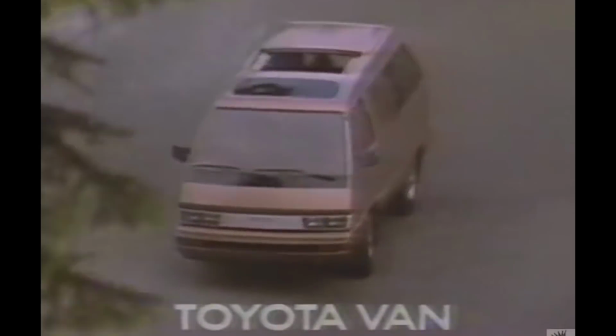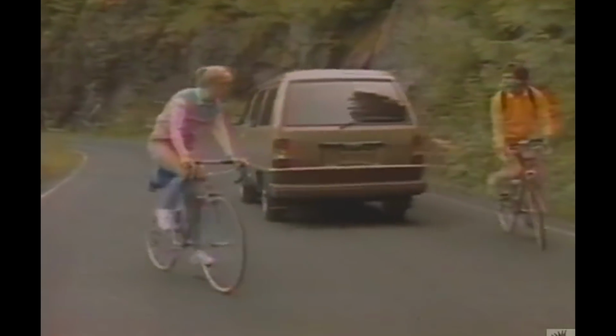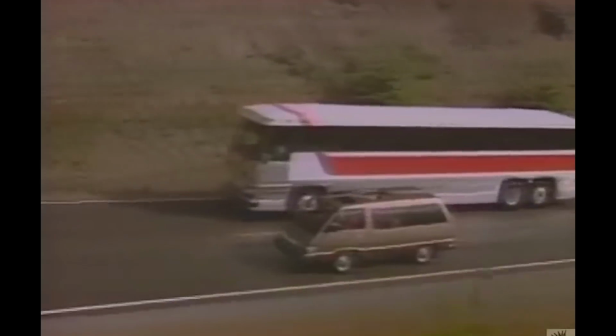At number 3 is the Ice Maker. Among Toyota's biggest flops, the van died a quick death in 1984. In addition to the lame name, it also had a 2.0-liter 4-cylinder engine that barely produced 90 horsepower.